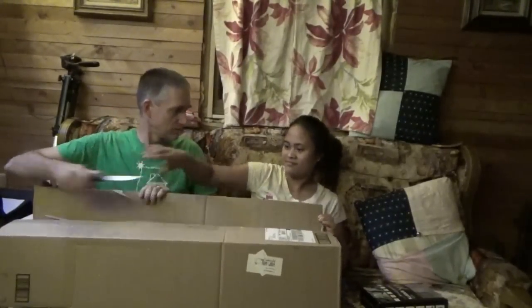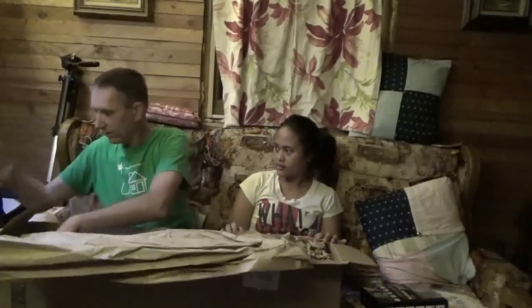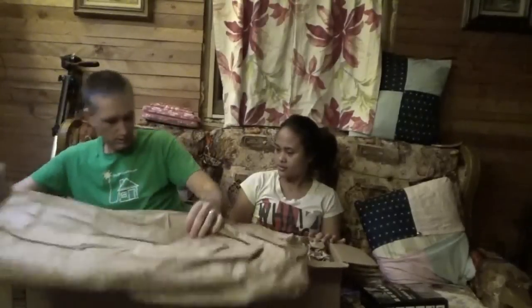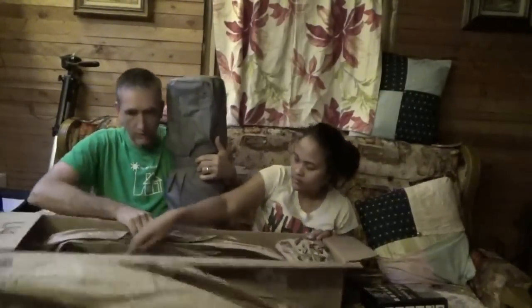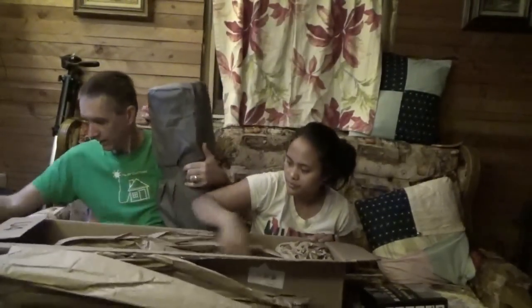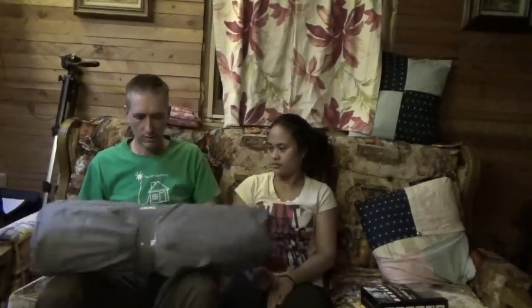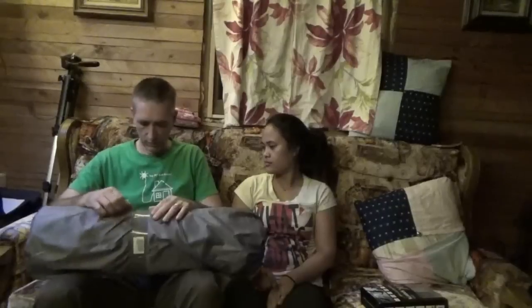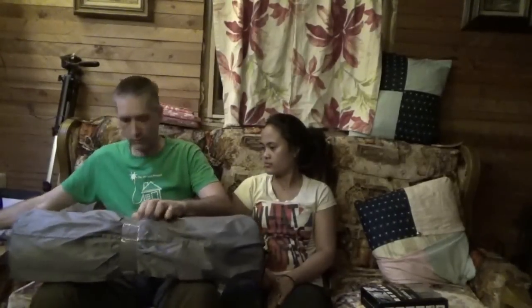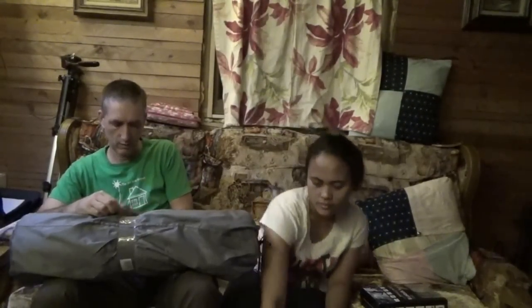I lost my finger. All right. So we have here a sleeping mat that is taped up very nicely. Let's see if I can get it open without hurting it. This is something Melanie and I need very badly because we're often out hiking and camping.